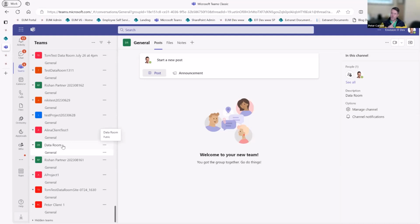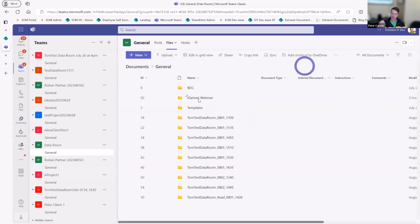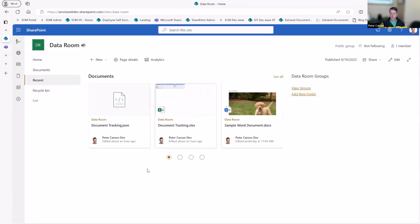So I need to do that once organizationally for each group that wants to have data rooms. And then if I come into the files tab in Teams here, what happens is I'll request a folder for each data room that I want to share out. And I've actually created one here for Clarinet Webinar to say, hey, let's have a spot to share from a demo point of view. And I can look at this in SharePoint and I'll see a similar kind of structure if I come into my documents view here, because SharePoint is the files underneath Teams from that perspective.